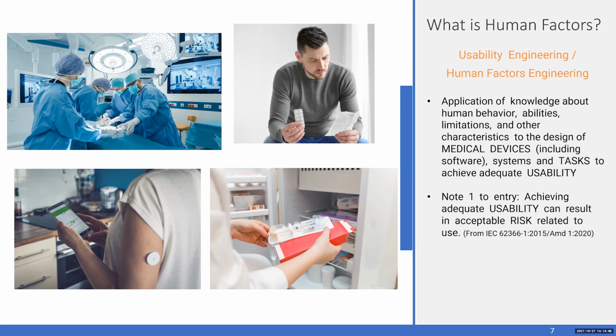So the definition of usability engineering, I'm going to read this, so bear with me, I won't read them all, but just this one. Application of knowledge about human behavior, abilities, limitations, and other characteristics to the design of medical devices. So I mentioned earlier the multidisciplinary nature of this field, and it's right here in the statement. So what you're looking at is understanding the physical interactions, the behavioral interactions, decision-making abilities, right, of the folks using products, and then also the design of those systems to interface well. So again, it's that marriage between some of the human performance aspects and the technology aspect of design. And so all of this is to achieve adequate usability.